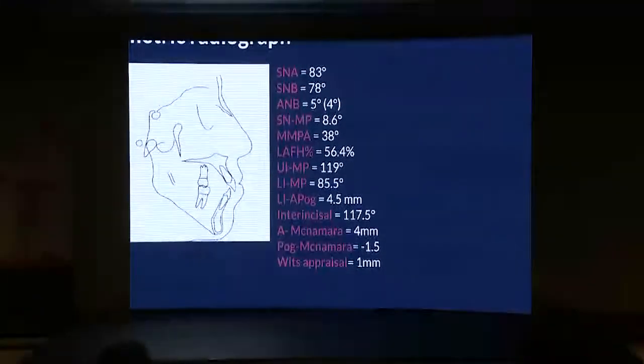The A point to McNamara, when we measure in millimeters from the A point to a McNamara line, which is a perpendicular line from the nasion point, it's 4 millimeters, which again confirms the SNA of 83, which is a bit of prognathism of the maxilla. And the pogonion point to McNamara is minus 1.5, which confirms the retruded position of the mandible due to the backward and downward growth and the high angle of the case.